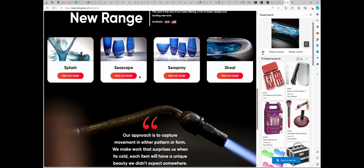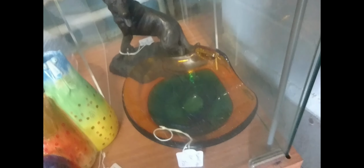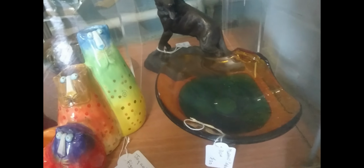Right down the bottom now, getting on the floor. There's this here. They've got Murano, question mark. The colours look right for a Murano. I'll see if I can find that in the 20th Century Glass website. It's quite a cool looking thing.